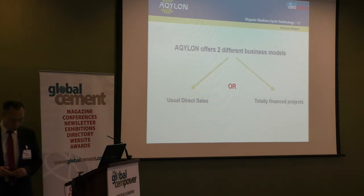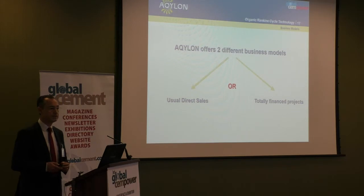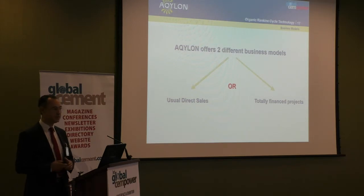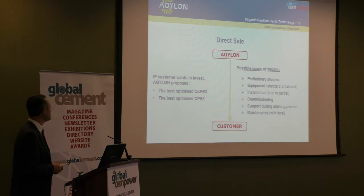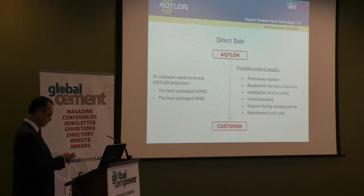So the business models we offer are both highly flexible and basically, as mentioned, we can offer the ORC alone or the ORC complete solution through a direct sale. In this case, of course, we'll try to have the best optimized CapEx and OpEx for the customer because it's an investment. And our scope of supply will go from the preliminary studies to the equipment, installation, commissioning, and the maintenance. So we can offer this total turnkey solution for the customer.